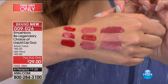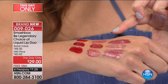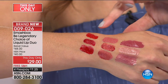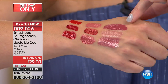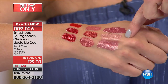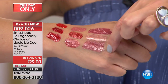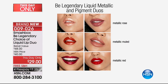What you're getting today is you get a choice. You're either going to get the rose, which is right here, you're going to get the mule, which is right there, or you're going to get the reds, which are right there. You actually get two shades, but you may be wondering why I have three swatches, because you can wear a single of just one creamy color, a single of the metallic, or you can mix them and look at that gorgeous combination. Oh, is that the Petal Metal? You know Petal Metal is our top seller. So this one's going to go quick, guys. That metallic rose, there you go.